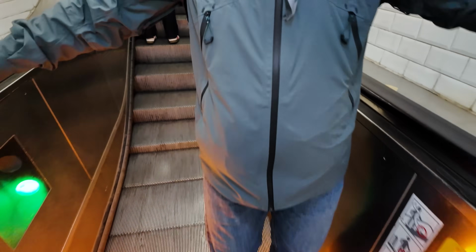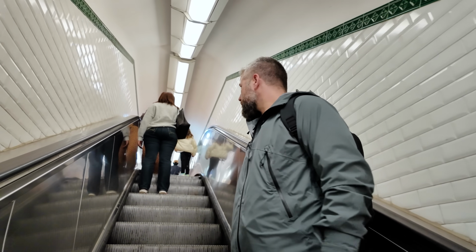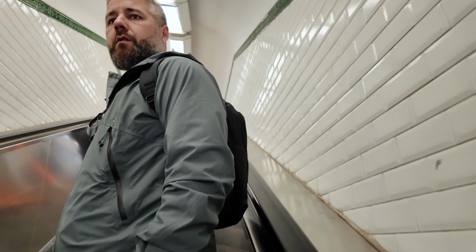I love escalators. So this is, by the way, the type of thing here. If I'm coming, someone is stopping me from going. An escalator is oftentimes a space where you'll get pickpocketed.